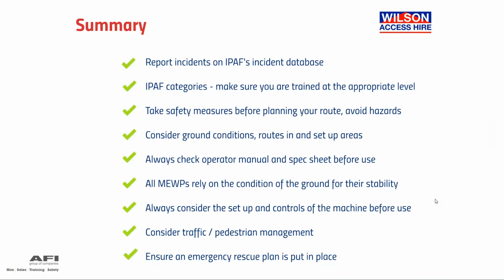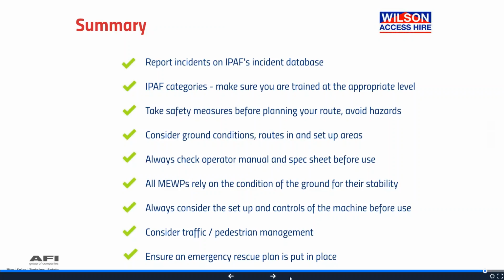Obviously MEWPs rely on the ground, what we know as the point of contact, for their stability. Then setting up of the controls, making sure the setup is right, can I reach them, have I done a full check of the machine, and looking at traffic and pedestrian management. The rescue plan, hopefully we're going to make life a little bit easier for you shortly, because you can have a visual film, effectively a familiarization film, on how to bring this machine down or that machine down if the need arises. So I'm very proud that they'll almost certainly be available in the next 2 or 3 weeks.